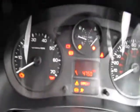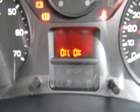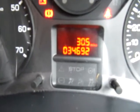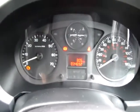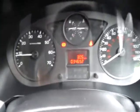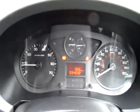So just to show you, it's due a service in 4,000 miles, 4,750, but we'll have it serviced when it's MOT'd as well. Guaranteed mileage there, 34,692 miles. So I'll start it up. All the lights go out as they should. The engine management light, when it's done its checks, just goes out. So we have a handbrake warning light and the seatbelt warning light there.